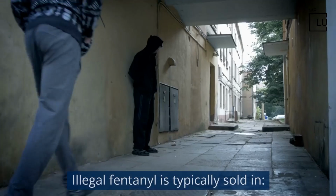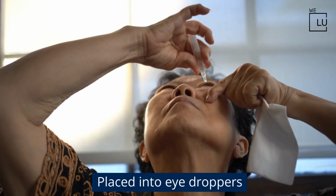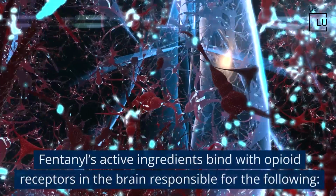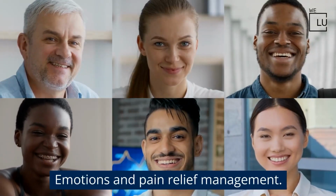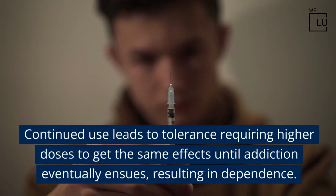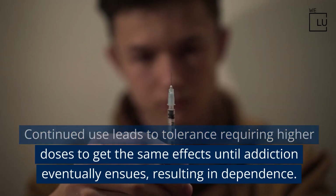Illegal fentanyl is typically sold in powder form, placed into eyedroppers and nasal sprays, added onto blotter paper, or manufactured in counterfeit pills that mimic other prescription opioids. Fentanyl's active ingredients bind with opioid receptors in the brain responsible for the following: emotions and pain relief management, making users feel a heightened sense of pleasure. Continued use leads to tolerance, requiring higher doses to get the same effects until addiction eventually ensues, resulting in dependence.